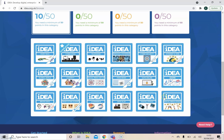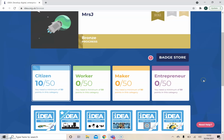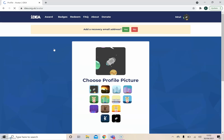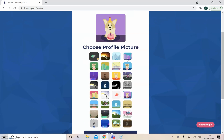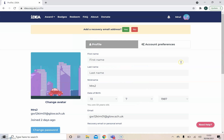There's lots of topics to work through. They will contribute to different ones, and what you're looking for is to try and gain 50 points in each of the different sections. Okay, up here you've got your username, so if you've typed in Kimberly J or whatever you've typed in, you should be able to see that appear here. You've also got your wee avatar, which you can choose and change based on your own personal preference. Pick one that you like and you can press select, and it'll have a wee GIF that's next to your name.